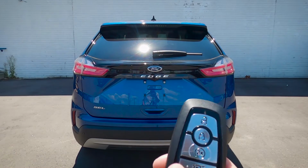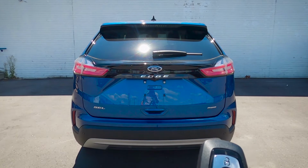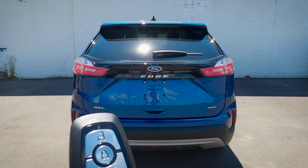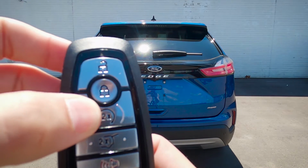Now in order to remote start the vehicle, we can use the Ford Pass app on our cell phone, so whether we've got an Android or an iPhone device, but on the actual fob, if we press the lock button once and the circle button twice, that's actually going to remote start the vehicle. And then in order to cancel the remote start, we're just going to press that circle button again just once.